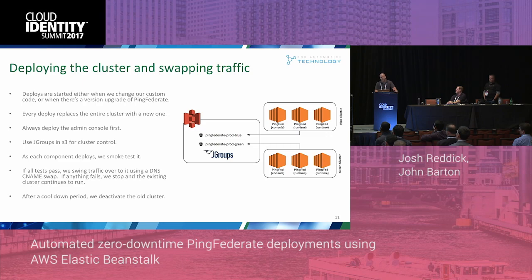We always deploy the admin console first because it needs to be up and available for the engine nodes to register themselves. And we use separate S3 buckets for each one of our clusters. We have a different bucket for the blue environment and the green environment so that when the nodes come up, they don't register themselves in the wrong cluster.